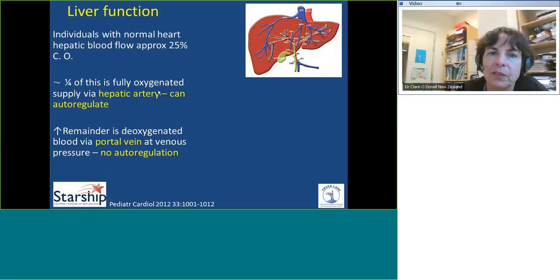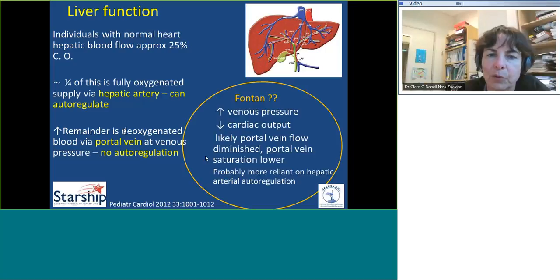So why does this happen? Well, the liver in somebody with a normal heart takes about 25% of the cardiac output, and a quarter of this is fully oxygenated supply that comes through your hepatic artery, and you've got the ability to auto-regulate that. But actually, most of it is deoxygenated blood that comes through the portal vein at venous pressure. So there's no auto-regulation of that part of the circulation. So about a quarter hepatic artery, most of it comes through the portal vein.